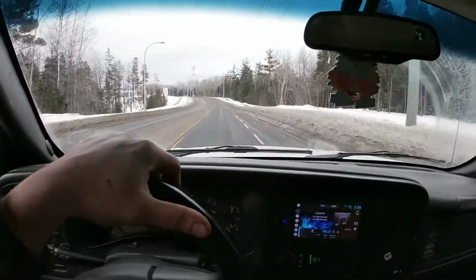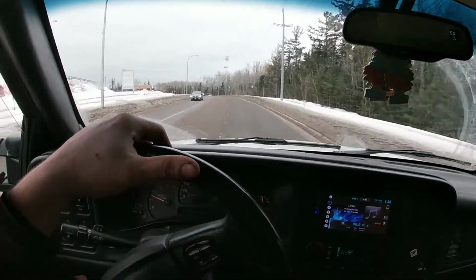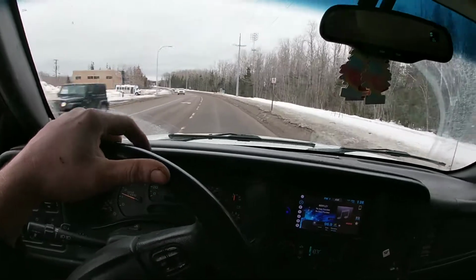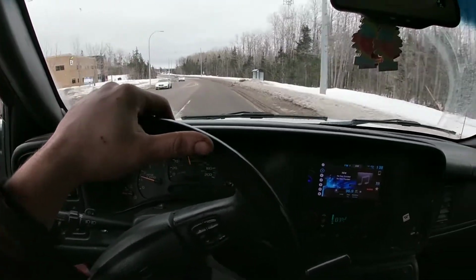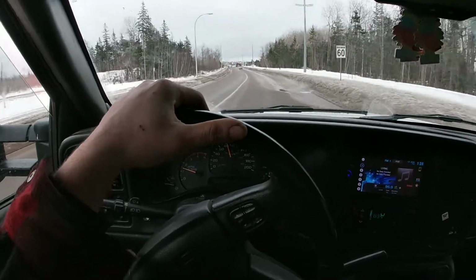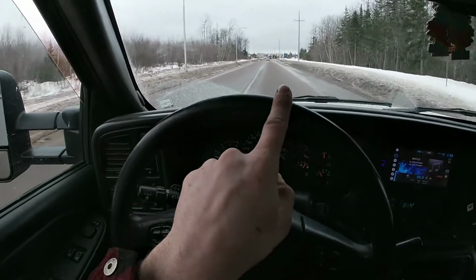So I had a good buddy of mine come and look at the Duramax last night. So she might be sold, boys. I'm gonna miss it, but at least I know it's going to a good home. He couldn't believe how great it drives. You can literally drive it with one finger. You know what I mean?